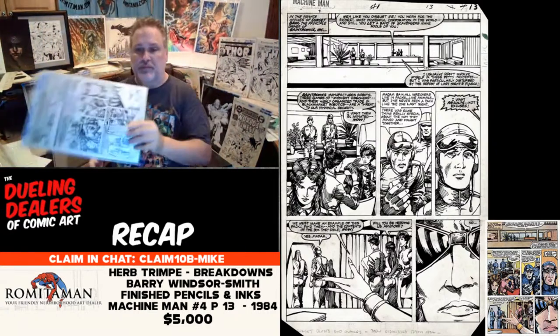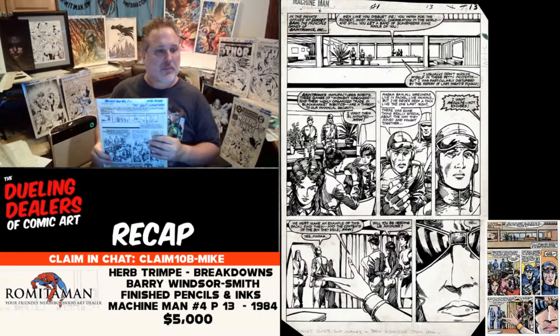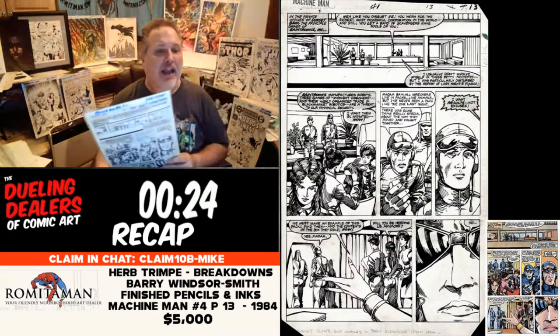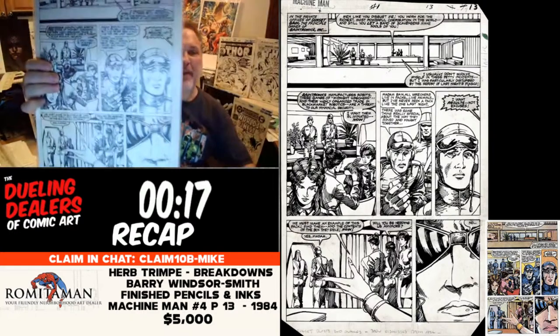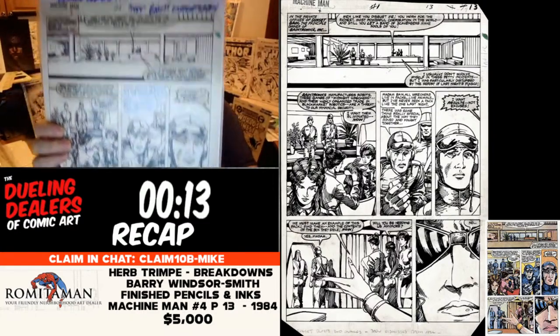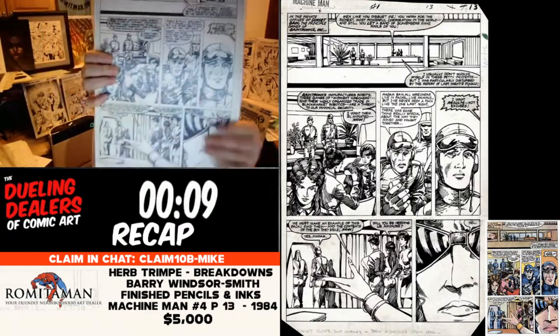All right, next up, 10B. This is from Machine Man 1, not 4. Machine Man 1. This is from Machine Man 1. That is correct. Whoops. Again, Herb Trimpe breakdowns, Barry Smith finished pencils, and Barry Smith inks. Machine Man number 1. Look at that great line work. I'll do 4,600 on it. 4,600.